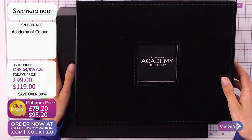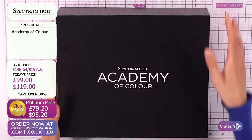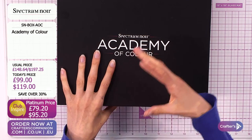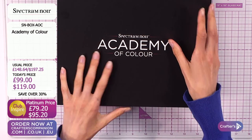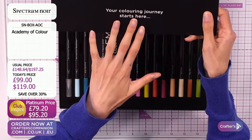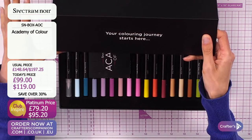It's incredible. Both of them are 3 hours each. Think how much you're going to learn on those. Absolutely. It's amazing, honestly. All that knowledge that Leanne is going to pour on within those classes is going to be incredible for you. But we start off with this box, and something that I love is that your colouring journey starts here. Then as you get your later boxes, it's about continuing that colouring journey.